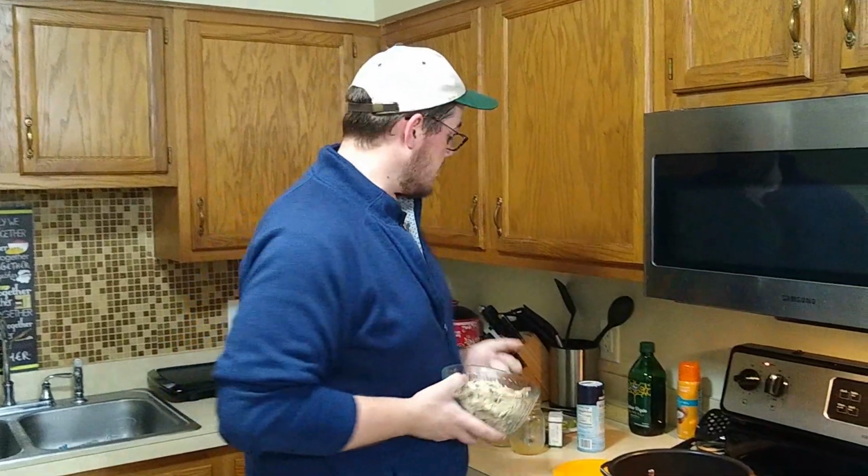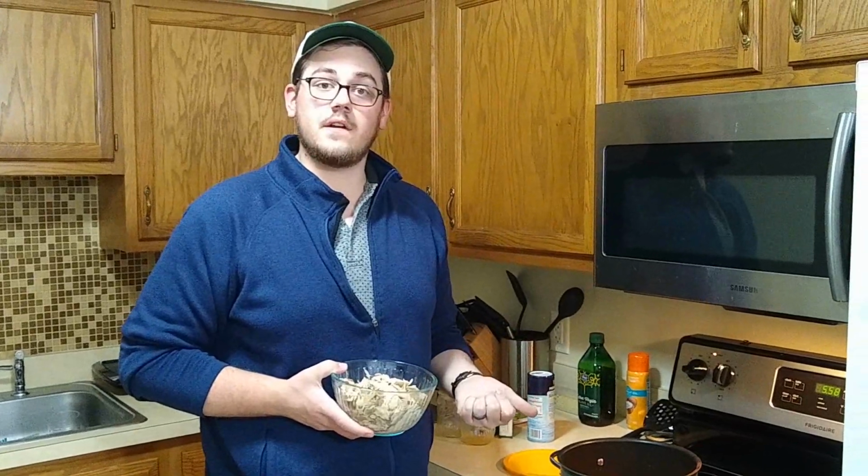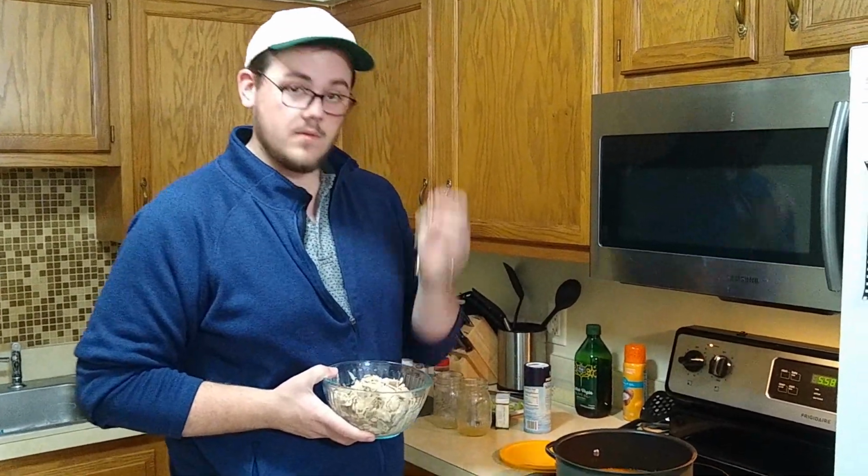Okay, so now that we did our veggies, we did our spices, we got the water and the turkey stock in there, it's starting to heat up. We're going to raise it to boil, and while it's heating up, we're going to add in our turkey.